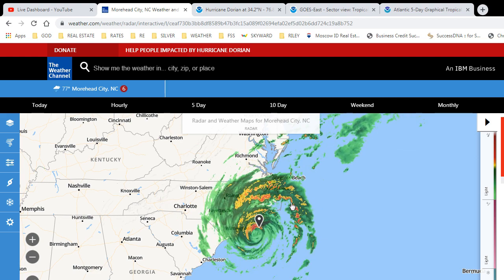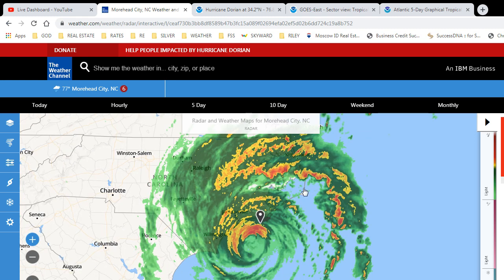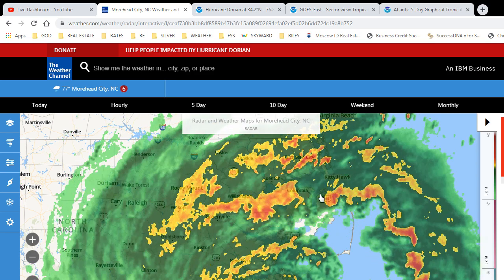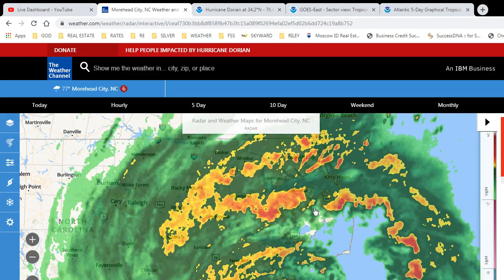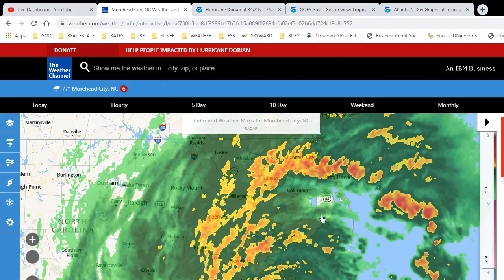I imagine the tornado threat's pretty high up in here too with these intense showers. If we zoom in up there, we can take a quick look and see just how intense they are. Yeah, you can see there's some intense cells in here. They're getting heavy rain. There might be some tornado warnings in this area as well. Lots of rotation with these hurricanes, even if they don't hit land. There's still a lot of tornado threat.